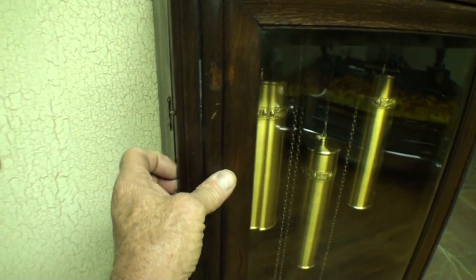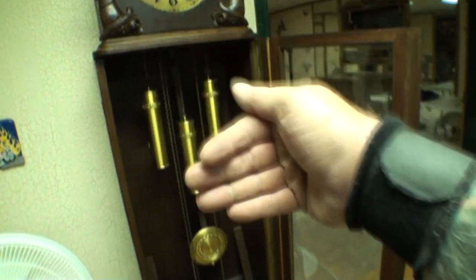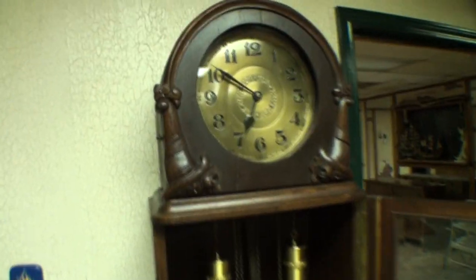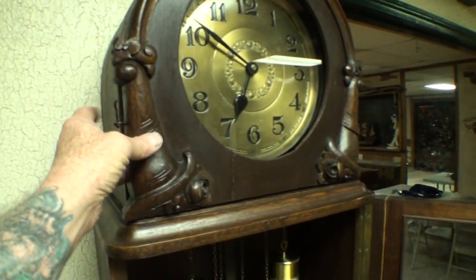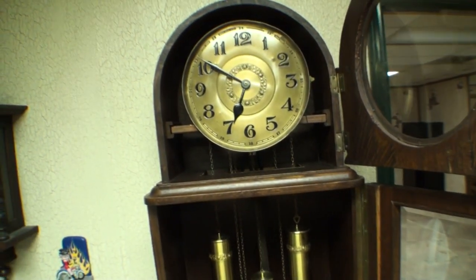We're going to go ahead and open it up. See if I can get that open. And we're going to be very careful with this. I just bought this clock today. Now when I say I bought the clock, I found the clock for my buddy Mr. Majestic. I just found this clock in an estate sale. They wanted $1,500 for it, and I gave him $500 cash. Or should I say Mr. Majestic gave him $500 cash.